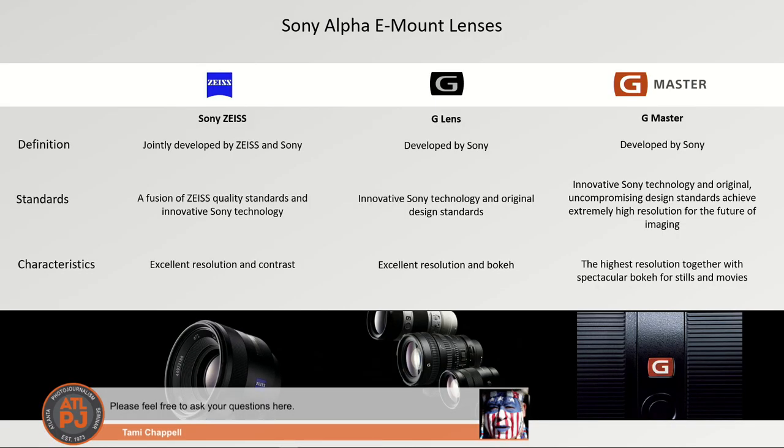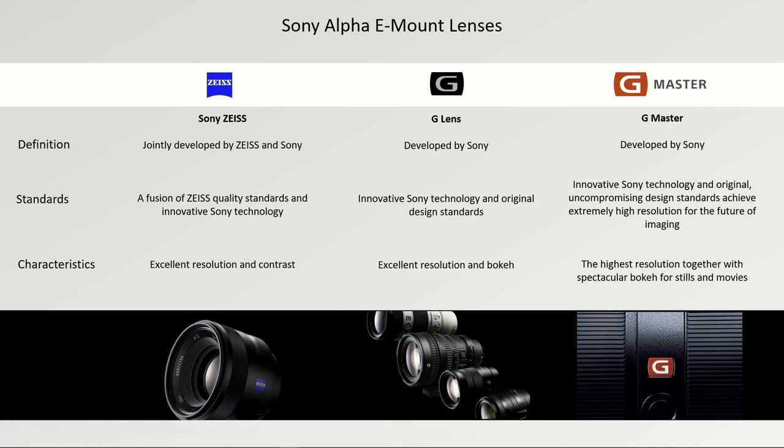One of the things that comes up often is Sony's different categorizations of lenses, and how we define the different lenses. You might see different names out there like Zeiss or G Master, and people want to really understand the differences between those different types of lenses and how we categorize them. This comes up typically a lot with the Zeiss lenses, for example. Zeiss lenses within the Sony line are jointly developed by Zeiss and Sony. So we're utilizing some Zeiss technologies, but these lenses are in fact made and manufactured by Sony.